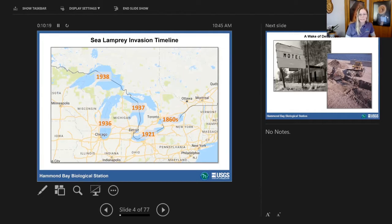And so by the late 1930s, sea lamprey were found in Lake Superior. So Lake Superior was the last lake that sea lamprey had invaded. It also has the designation as being the first lake where sea lamprey control was put into place. And I'll talk more about that in a moment.